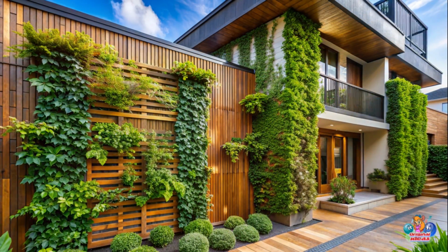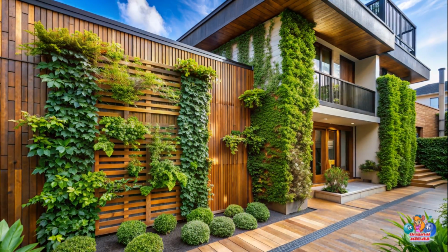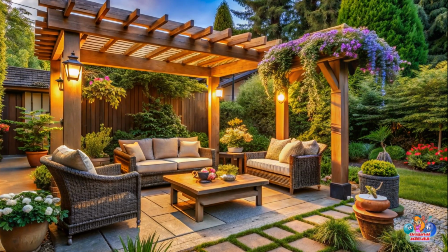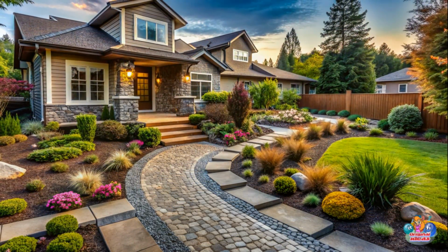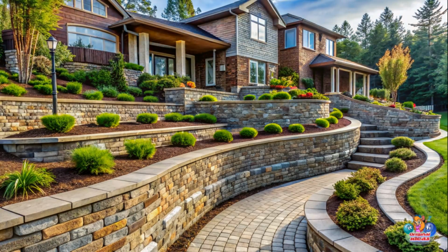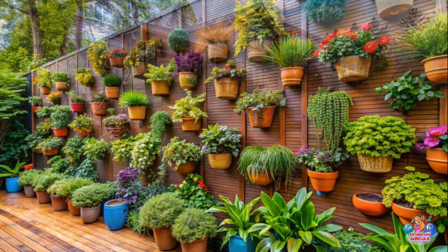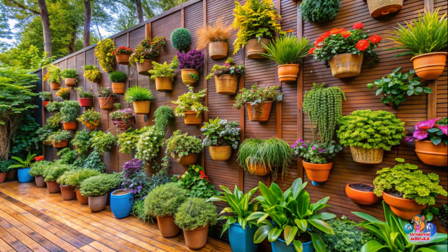Create an outdoor living area. Transform your front yard into an extension of your home by creating an outdoor living area. Arrange cozy seating options like benches, lounge chairs, or a small patio set. Complete the setup with some comfortable cushions and throws. This will provide a perfect spot for you to relax and enjoy the fresh air in your very own front yard oasis.